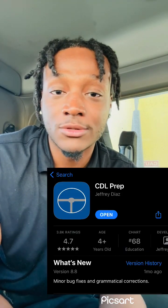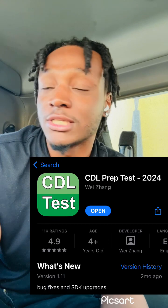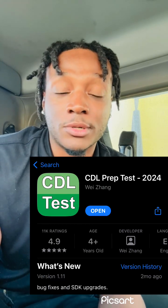I just got my hazmat off of literally two apps. That same one CDL prep app, the blue one that I told y'all about. And then there was another one that was a green. It's a green app. I think it's called CDL 2024 or something like that. I'm going to post it for y'all too. I'm going to put it in the video so y'all can see.